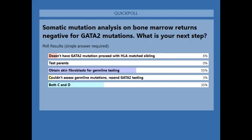Excellent. So I think many of you are getting to the point here, which is that a somatic mutation panel sent off with the bone marrow is not going to necessarily be able to capture germline mutations. And so C is correct. D is also correct that the somatic mutation panel does not necessarily capture all of the mutations that can be associated with germline disease, and so both C and D are correct in this case.